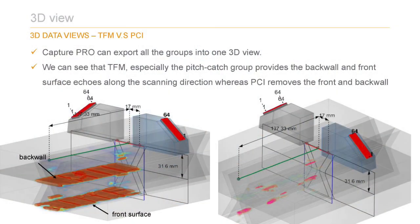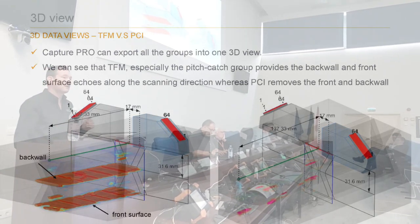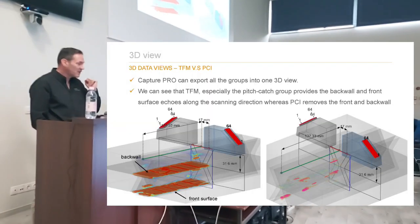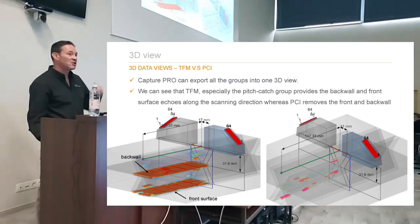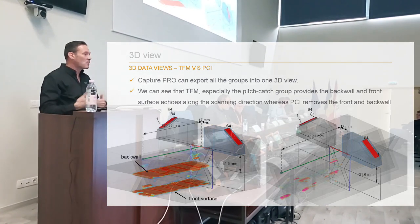Another nice benefit of PCI, phase coherent imaging, is that it's not looking at non-coherent reflections. Non-coherent reflections is basically where you look at the top and bottom. On the left side, you see a TFM image, and very clearly, and a bit annoying, are the red planars, which are basically the bottom and the top of the plate. This is something we don't want to see because we want to see the defect.